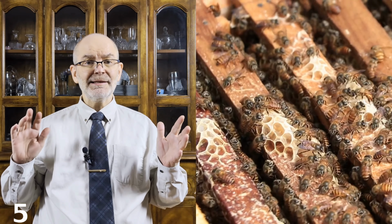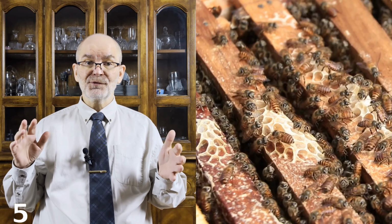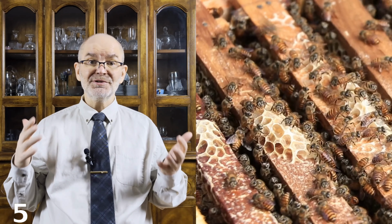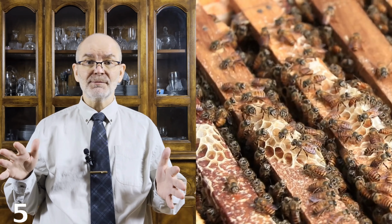Creating honey is a laborious process for honeybees. To create 0.45 kilograms or 1 pound of honey requires the hive to visit approximately 2.6 million flowers and collectively fly around 80,000 kilometers or 50,000 miles.